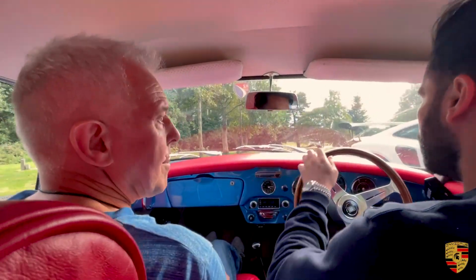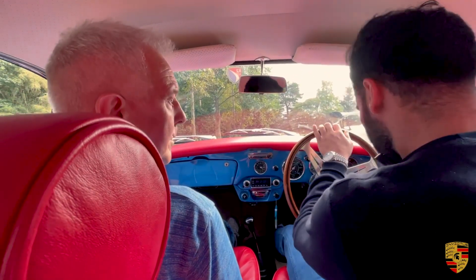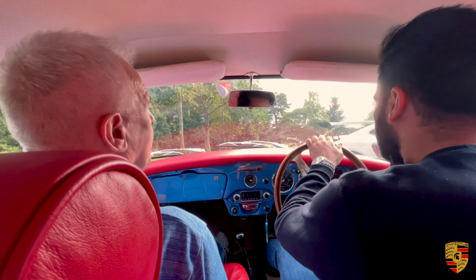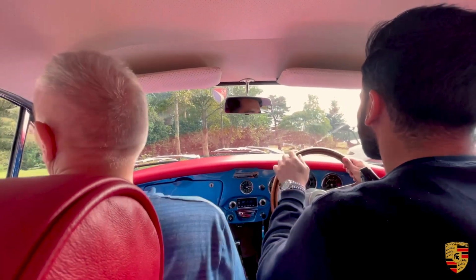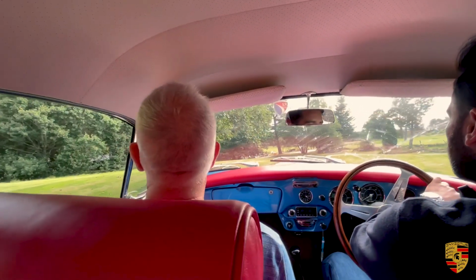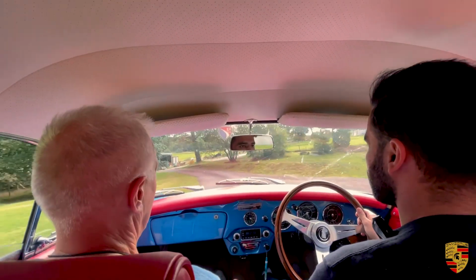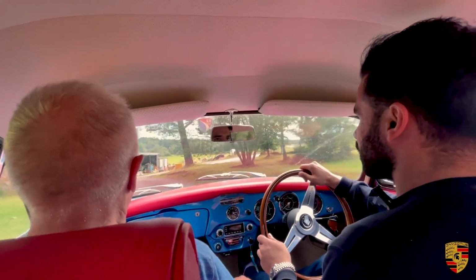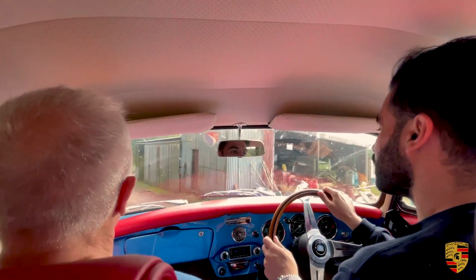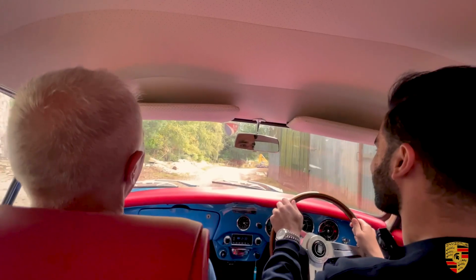I'll try that. Oh, okay. I like this. Handbrake, please. Yeah, just give it a wee twist. Is it? Oh yeah, and then it goes down. And then second gear is straight down, isn't it? That's reverse. Okay. Try that. It's just a wee bit... Yeah, you've got to find the gears.